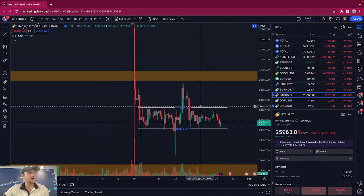Okay, so when price is in a range like this, we can't really do much. It's important to understand that. If you look at the 1 hour time frame, this is the level that we're looking at. In order for price to break above here, we need to see a 1 hour candle closure, and below here, a 1 hour candle closure. Until that actually happens, there's not much we can do. So it's important to just wait for this to occur.